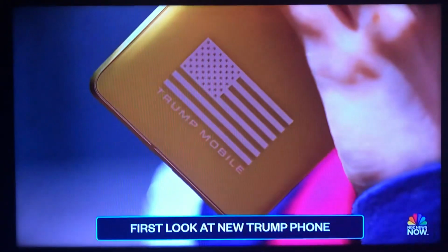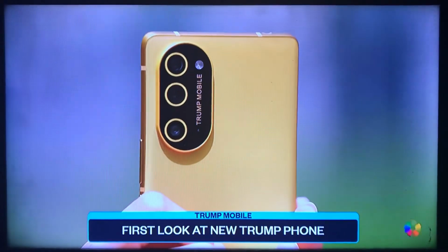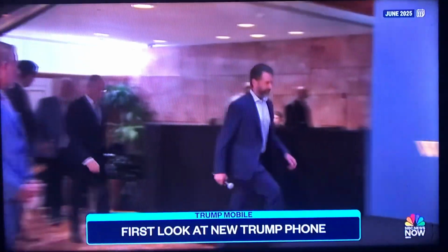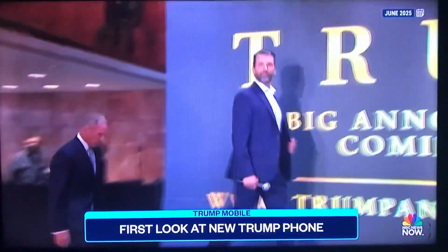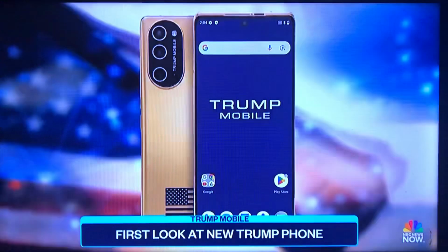Casing, a flag stamped on the back. This long-awaited T1 phone from Trump Mobile is finally here. It was in June last year that the president's sons announced a bold new venture. Today we're here to introduce Trump Mobile. The phone was marketed as a patriotic alternative to big tech and promised as an American-made phone.